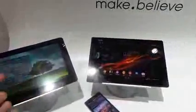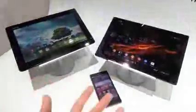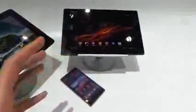I'm Basil. I'm here with the Asus Padfone. I've also got a Sony Xperia Z and Xperia Tablet Z, and I'm here to basically compare the three, and figure out whether the Padfone is a really viable option when compared to the two most premium Android devices out there. So you have the Xperia Z.